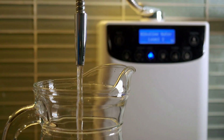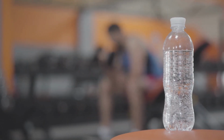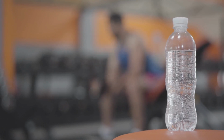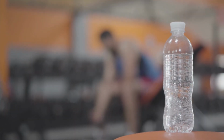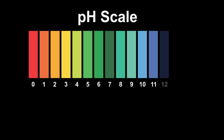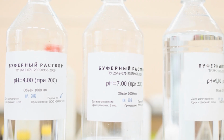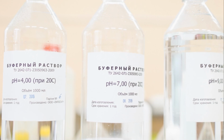A different type of water you should know about is alkaline water. Alkaline water has a higher pH level than normal water due to the amount of alkaline minerals it naturally contains, such as calcium, potassium, and magnesium. The pH level from 0 to 14 measures how acidic or alkaline something is. Water's normal pH level is a neutral 7, right in the middle of the scale. Anything pH 1 will be super acidic, while anything pH 13 will be alkaline.